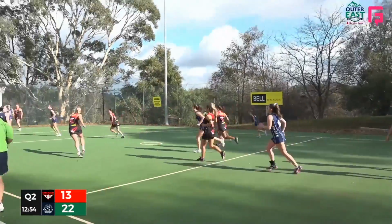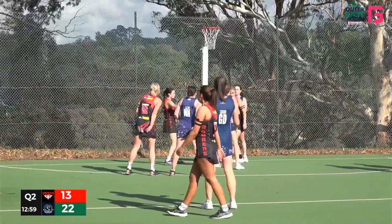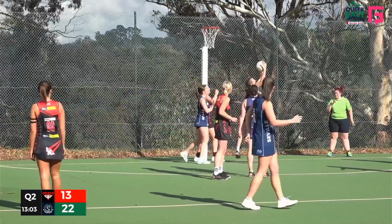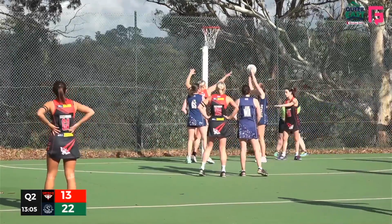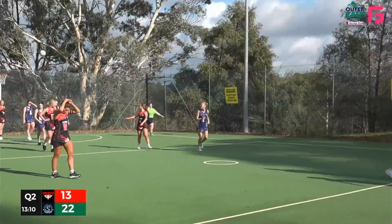She got it to Baker. Baker goes up ahead here. This is McDonald. Now Ray looking around. McDonald got it once more. Now Ray again, to stretch it back out to 10 goals. Doesn't quite get it. Ray will go once more. She puts it through that time, so scores 23-13 here.